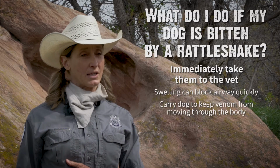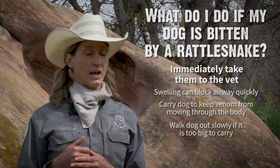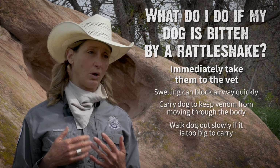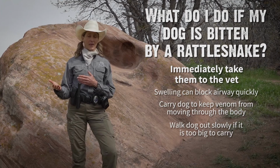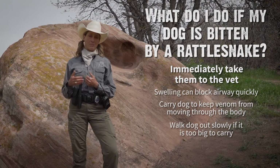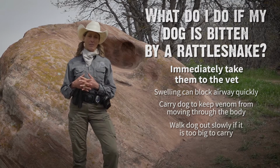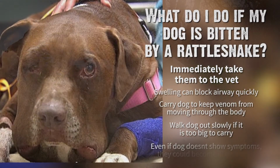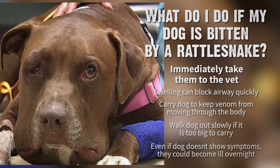If your dog is too big to carry, then you're going to want to walk your dog out. You may call and see if you can get assistance from animal control or rangers to help carry your dog out if your dog is no longer able to walk. That dog will need to get immediate veterinary medical care. Really important that you do that. Do not skip that step, because the dog could, even though it's not showing any symptoms, become gravely ill overnight. So you do want to have that dog observed by a doctor.